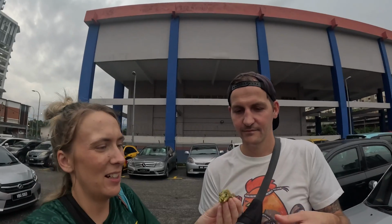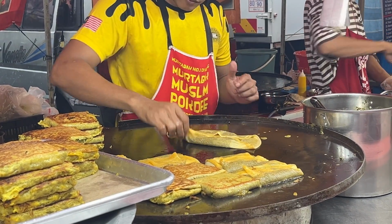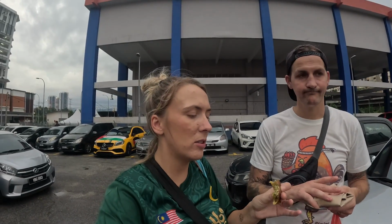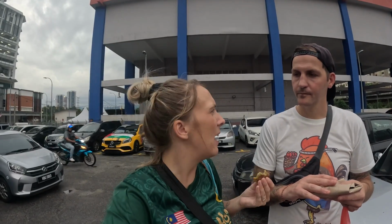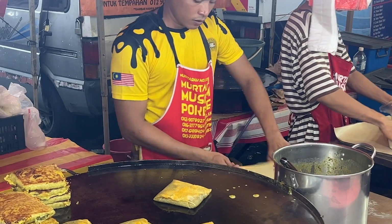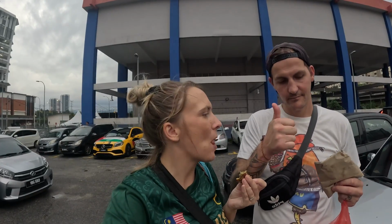Oh my gosh. Alright, I'm gonna try a bit. It does feel quite eggy, to be honest. Oh, it's very different to one I've had in the past. When I saw him cooking it, he just poured this green liquid on there. I say liquid, it had like lumps in it. But it does taste quite eggy. I can't taste any meat, but there's some onions, maybe some spinach in there. It's mostly egg, that's what I can taste. I'd say it's roti. I saw him stretching it out. It looked like the way you'd stretch out a roti, but delicious. Murtabak. And that was 6 RM.